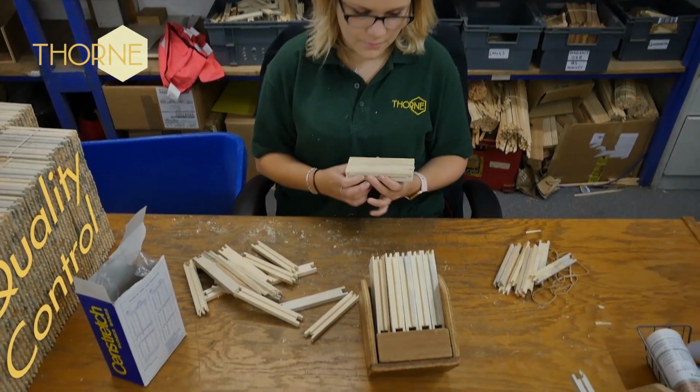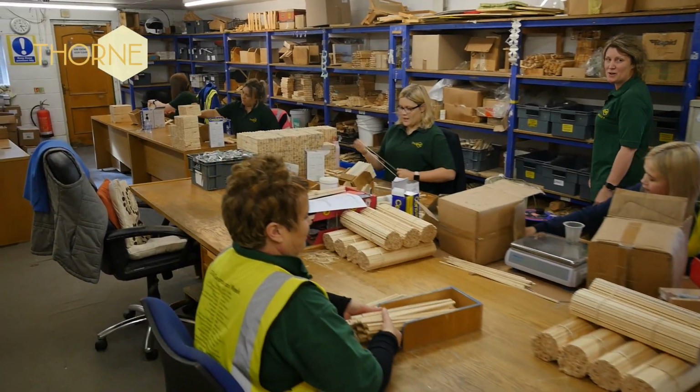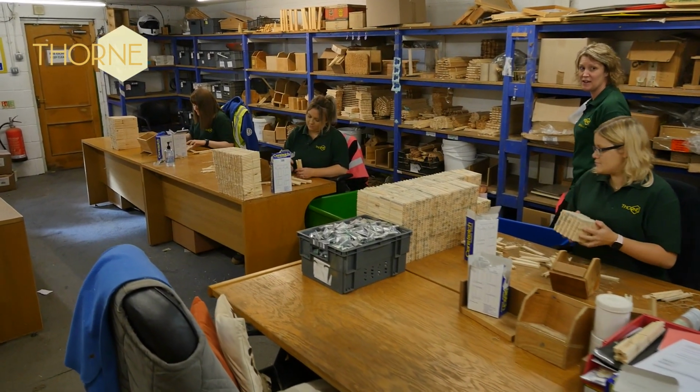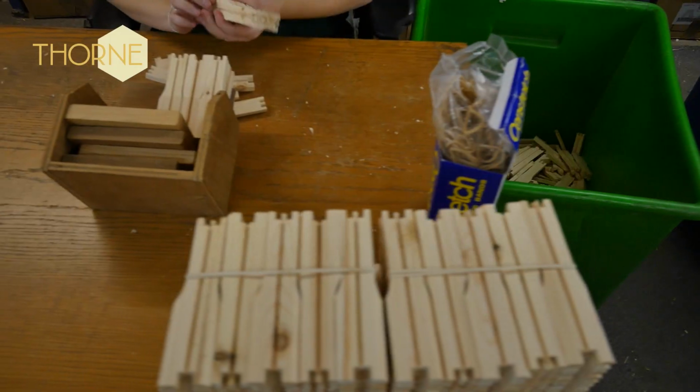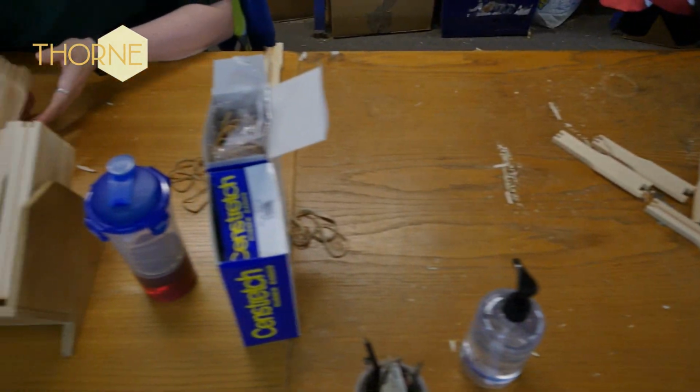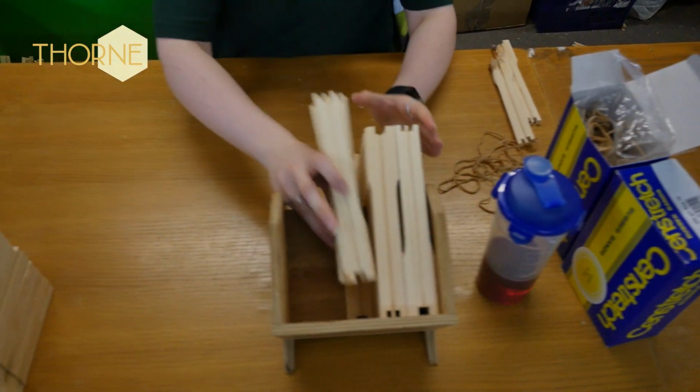This is our quality control department. This is where hive parts and frames are sorted to make sure the quality is absolutely perfect. Things are then counted, weighed, packed, priced and taken into the shop, ready to be bought by the customers, or sent out in parcels.